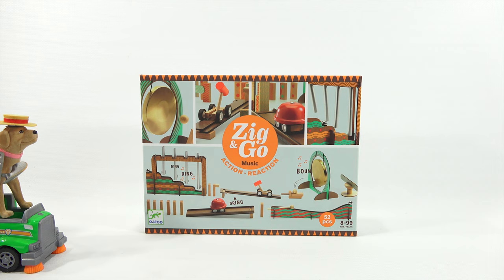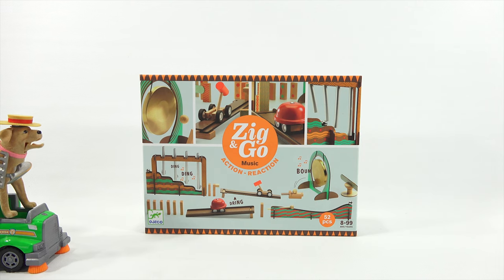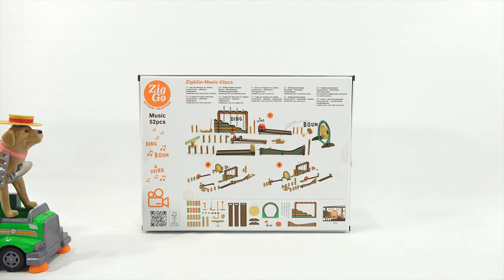All right, let's see what's on the back of the box. Good idea. Look at that, LPS Dave. Yeah, 52 pieces. Look at all the pieces. Looks like a bell and a gong and a ding and a dong. Then a dring. Ding. All right, let's see. A game of chain reactions construction set. At the bottom there, it pictorially shows you all the different items in this set. A pictorial list. I kind of like this. Pretty cool, LPS Dave.